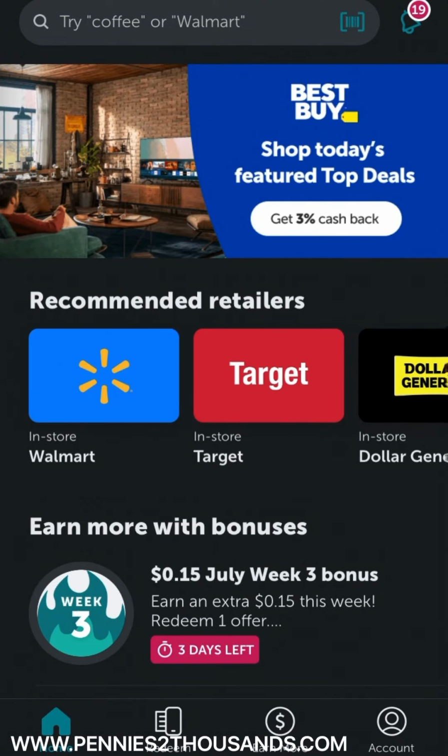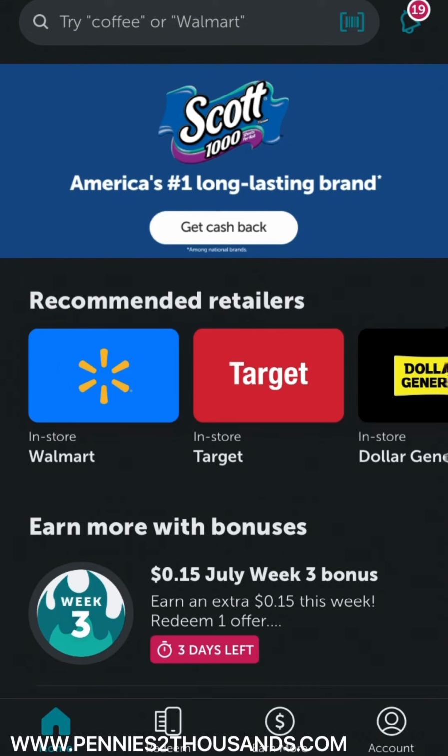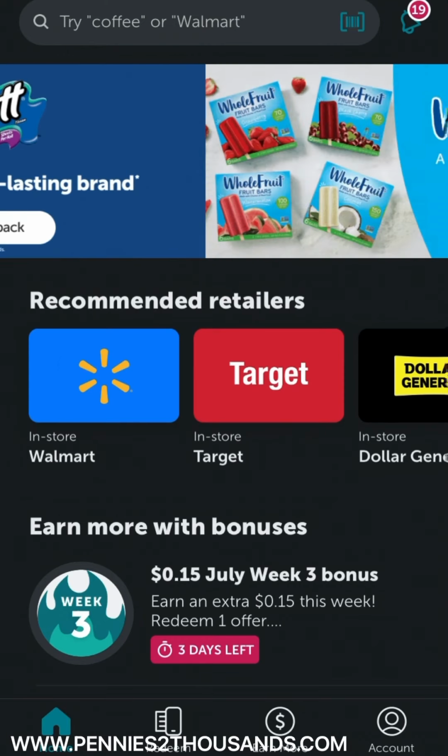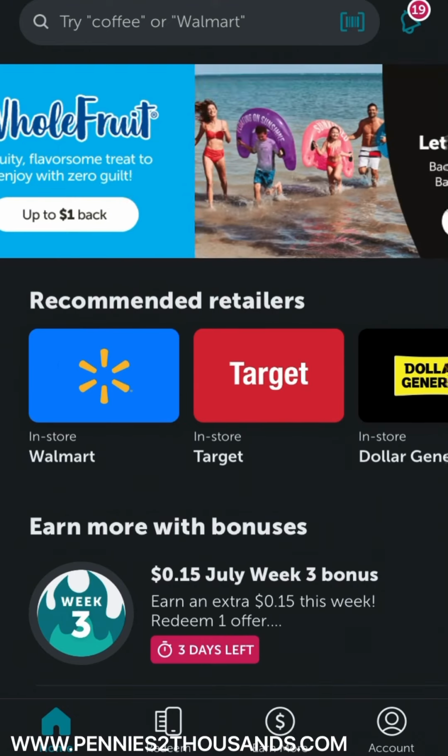I'm telling you, they have lots of cash back offers. Some starting at 10 cents, some starting at 25 cents, going up to $5, $10. So your money can really rack up very fast. I just wanted to show you guys this easy app I've been using for a while.